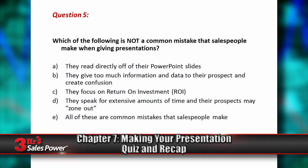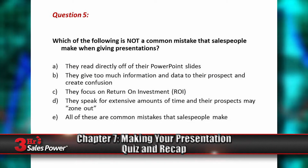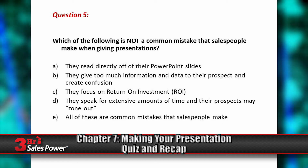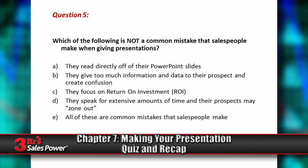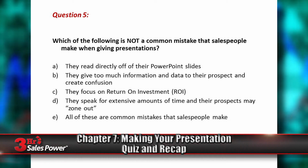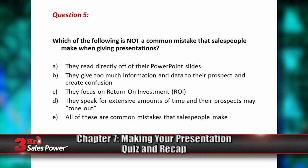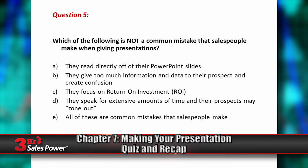Question number 5. Which of the following is not a common mistake that salespeople make when giving presentations? Is it A, they read directly off their PowerPoint slides, B, they give too much information and data to their prospects and create confusion, C, they focus on return on investment, or ROI, D, they speak for extensive amounts of time and their prospects may zone out, or E, all of these are common mistakes that salespeople make.